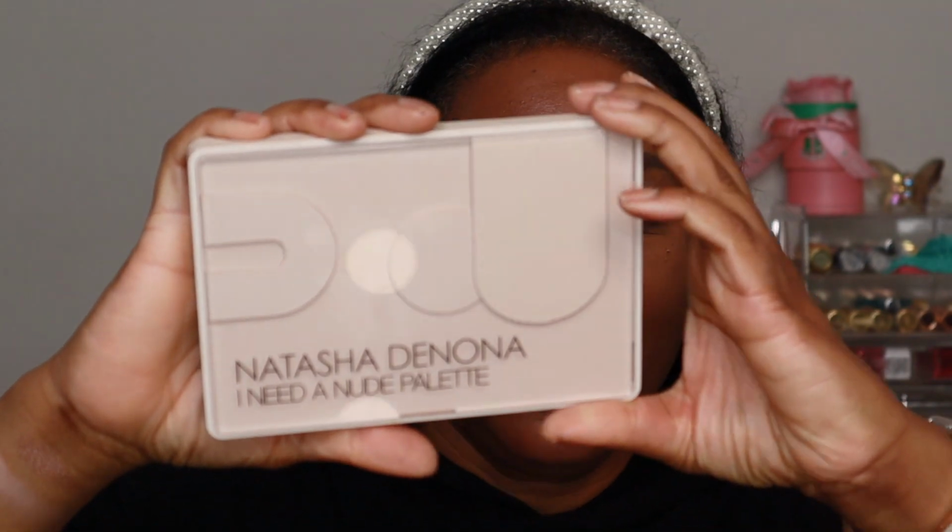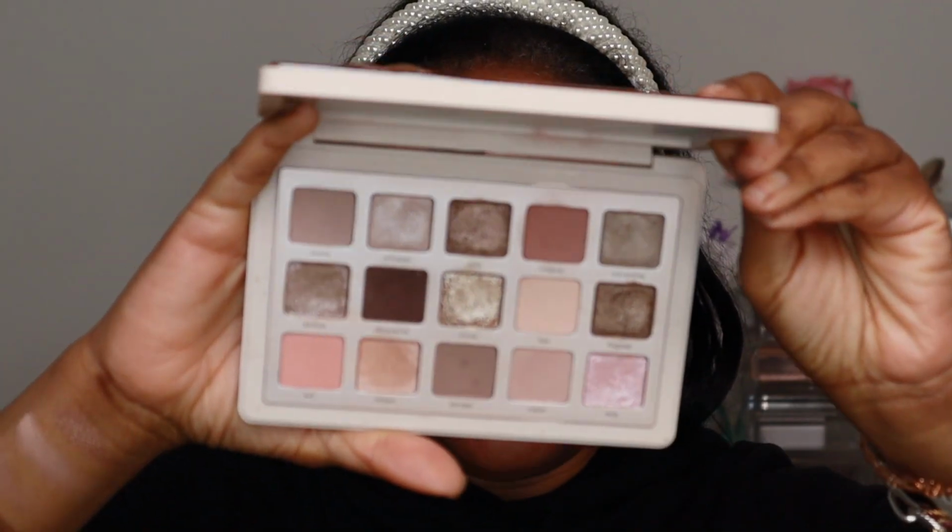That being said, I looked through my collection and there was a midi version that I think absolutely looks like an extension of this My Mini Dream palette. It is the I Need a Nude palette. So as I open this up and you look at the colors, here is where I think the real inspiration lies. I think this mini version is a total extension of I Need a Nude palette. More so than the My Dream palette.